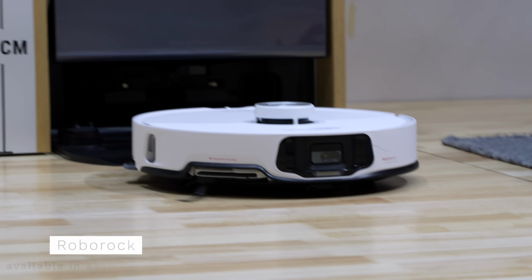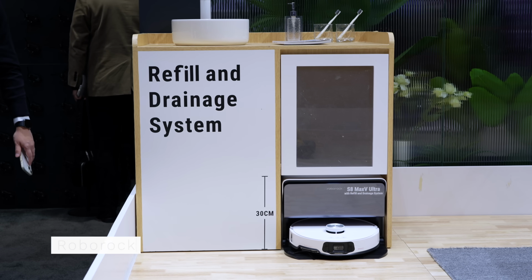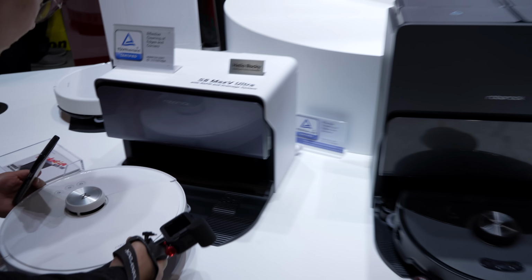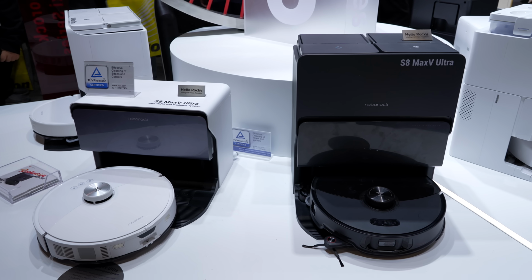Roborock is making cleaning completely hands-off for humans. The clean and dirty water tanks are fully automated now. Finally! Their new S8 MaxV Ultra has a smaller dock that connects to your water line so it refills and drains itself. How crazy is that? And I like that it's smaller since it doesn't need two big water tanks.